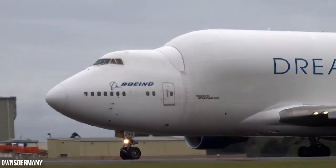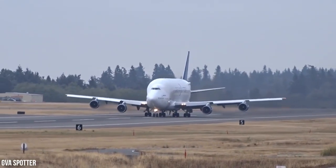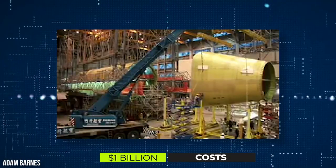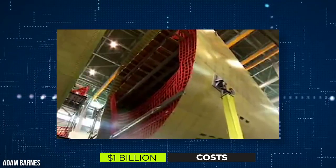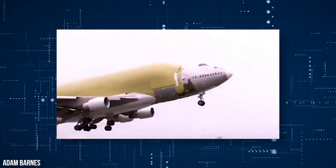No doubt, it's one of the leading cargo planes on the planet that is now heavily used for commercial purposes. The construction of this aircraft costs around $1 billion, and there is a reason why people nicknamed the 4 existing models the Fantastic Four.